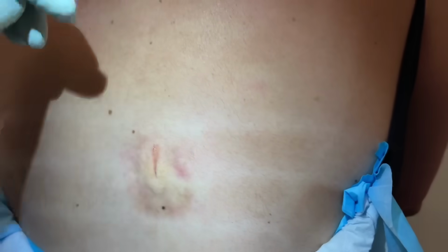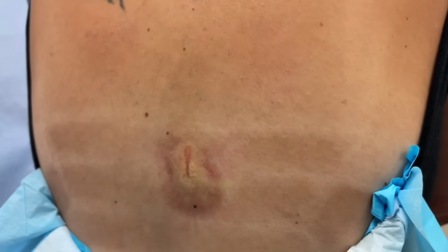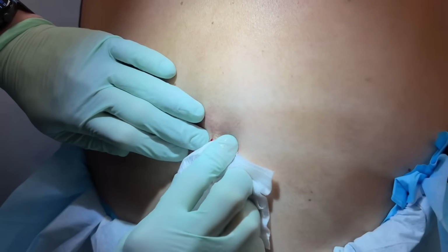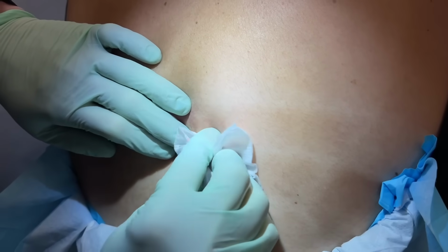Good. Getting a little blood now. So that's gone down quite a bit. There's just a little bit of scar tissue in the middle there we can still feel, but that pocket feels emptied. Very interesting cyst abscess or inflamed cyst here.